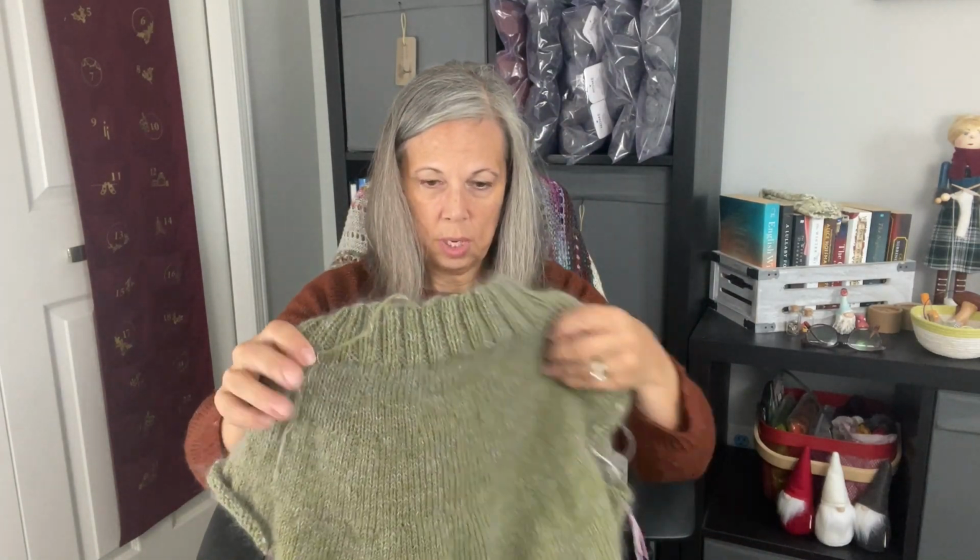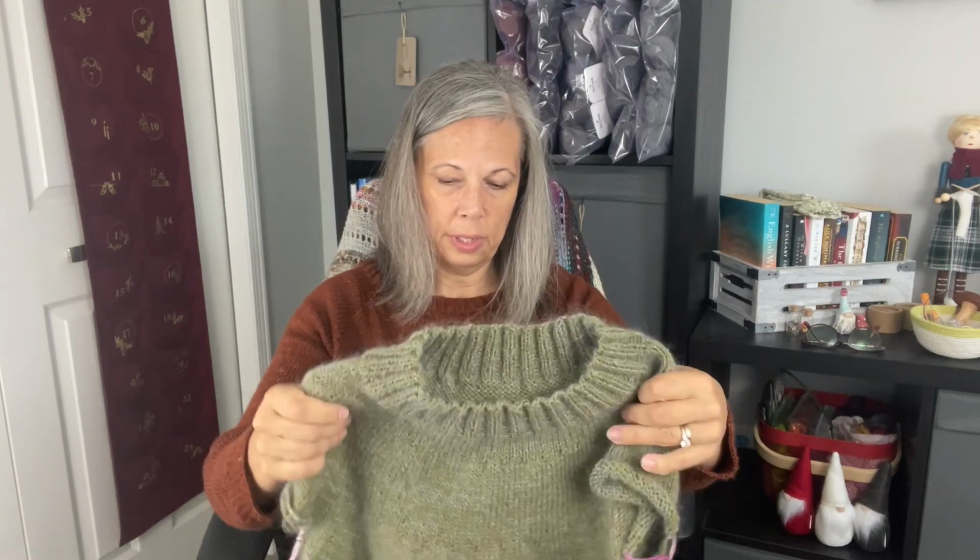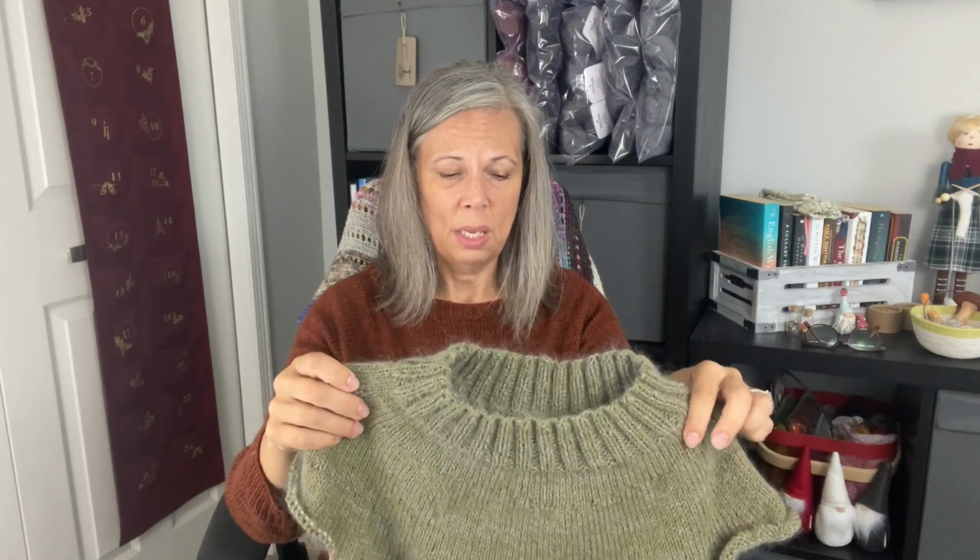The reason that I decided to do this pattern again is, number one, I like the pattern. I like how the sweater fits me. This is my third one. I did the gray one. What's the one before that that I did? What did I use? Oh my God, I'm totally blanking.